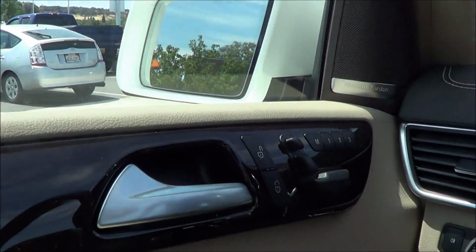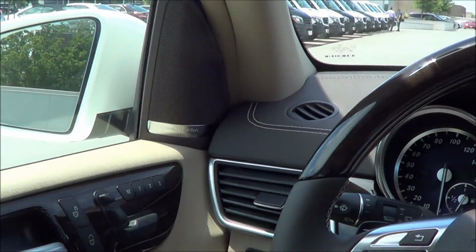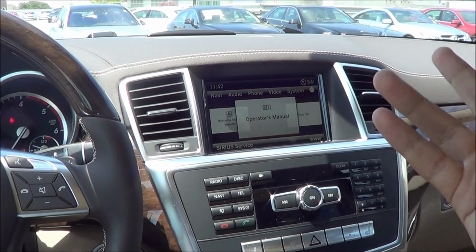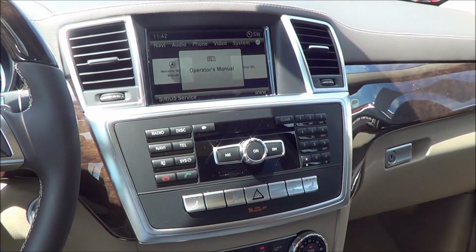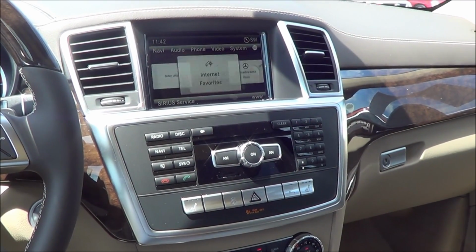I think the Escalade has the upper hand with technology, I have to say, as far as their interface goes. But I really like Mercedes-Benz's COMAND system over Cadillac's CUE. I think the Mercedes-Benz COMAND is much easier to use on a daily basis, and the response is much better on the COMAND.